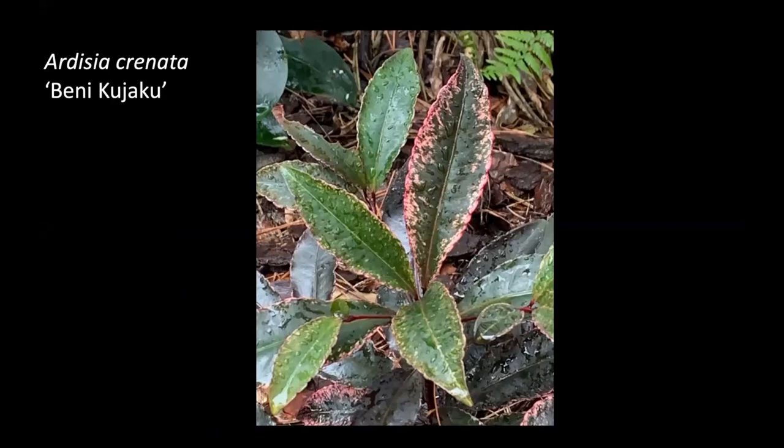This Beni Kujaku, which means red peacock, has new growth that comes out really burgundy, kind of green with whitish pink edges, and then becomes greener with white edges. This is not it at its best. When it's really going good, it is really, really burgundy red foliage. Very oddly, all the fruits will come up pretty much identical to the parent. So often what you get are seed grown plants, which is fine if they come out identical. There are other weird ones.